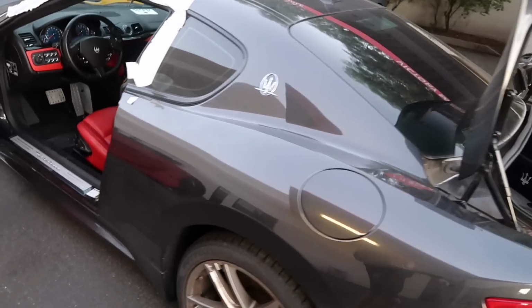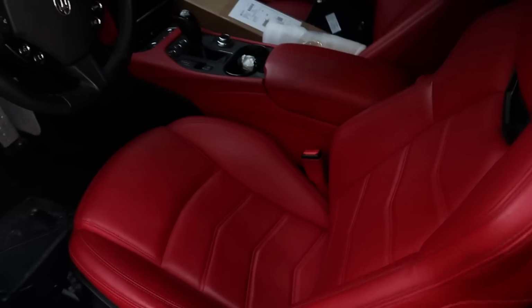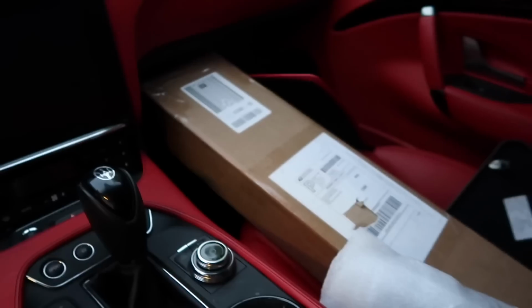Okay, I guess give me some juice. They had to bag up the window since it was obviously not up all the way. Oh, the key's stuck in the ignition, right? Because the battery's dead. See? Absolutely nothing, no juice.